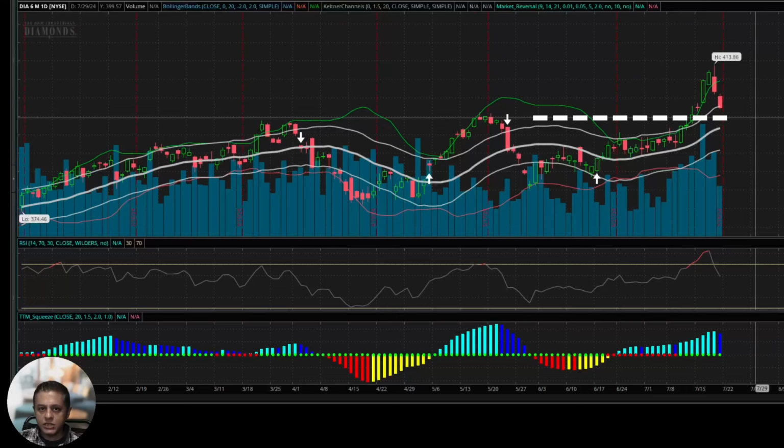So watch out for that if you took a bear put spread on Dow Jones. And if Dow Jones starts reversing around 400 next week, then you might want to manage any bearish trades on Dow stocks.